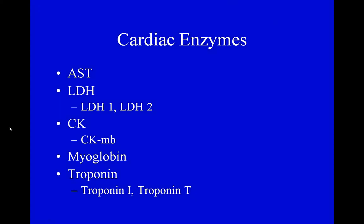Okay, cardiac enzymes. We could do a test called AST, and you've heard that before. We talked about ALT and AST, and we said ALT was specific for the liver. It was an enzyme that's released when the liver's damaged. We said AST was not specific for the liver. It was released when heart, kidney, liver were damaged. So AST levels would elevate with damage to cardiac tissue.